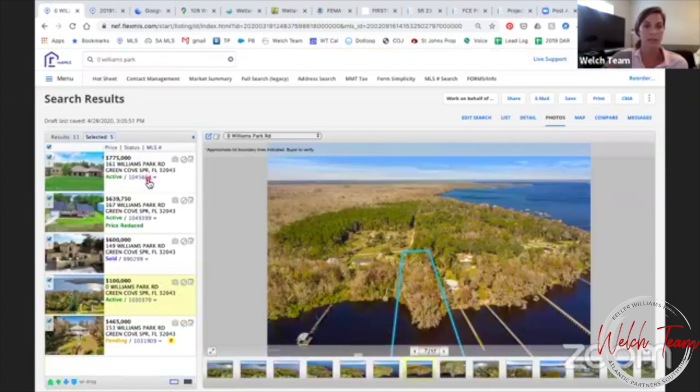Right now, you can see we've got some really beautiful properties out here at a variety of price points. But $100,000 vacant waterfront land on the St. John's gets you locked into an area that is going to experience great growth. So amazing, wonderful. This is a really, really good investment opportunity for you to build your dream home and have a ton of privacy.